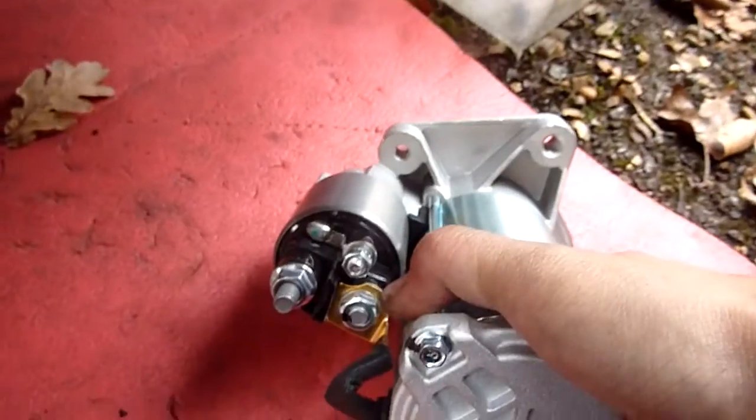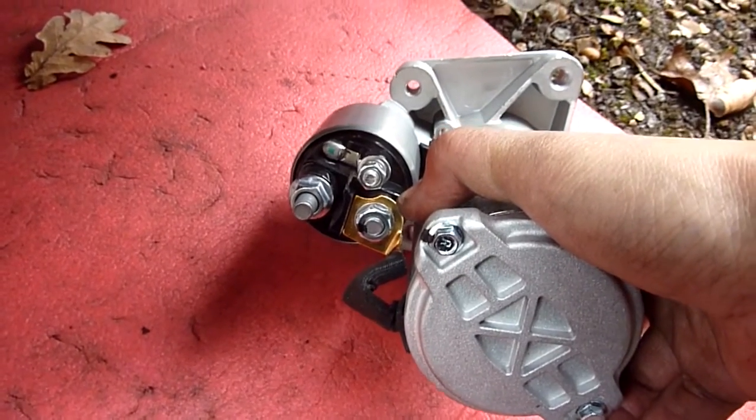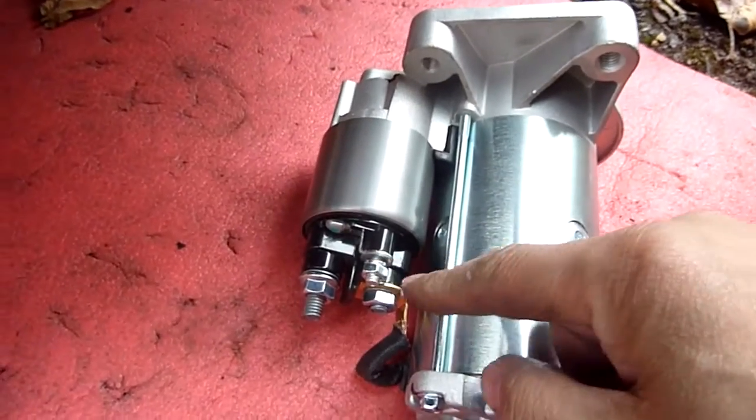Can't really see that nut from underneath. I'll have a second look. So just to orientate you properly and orientate me properly, that'll be upwards in the sky. There's the thick black cable there, right? That one that connects there, and it's diagonally sort of back towards the front of the car. There's the other one.